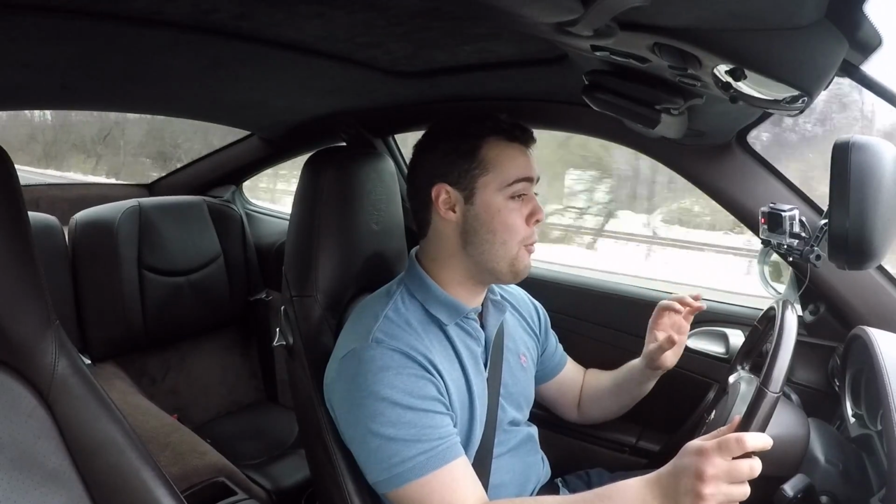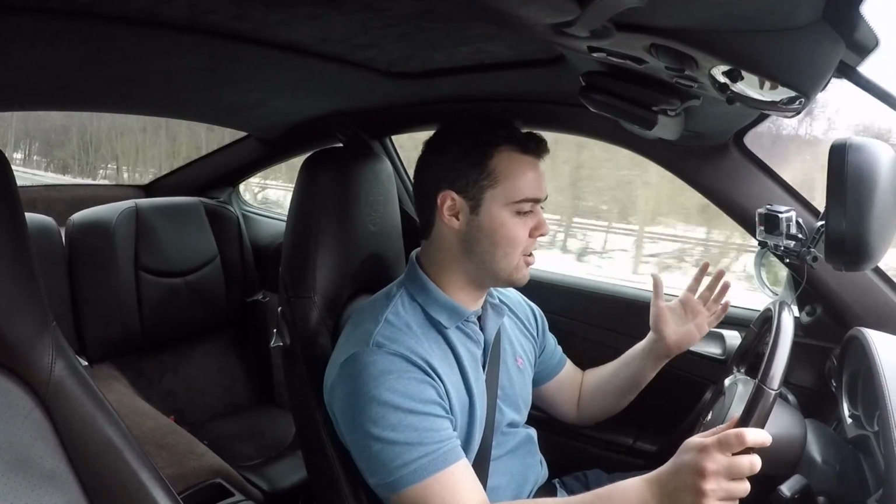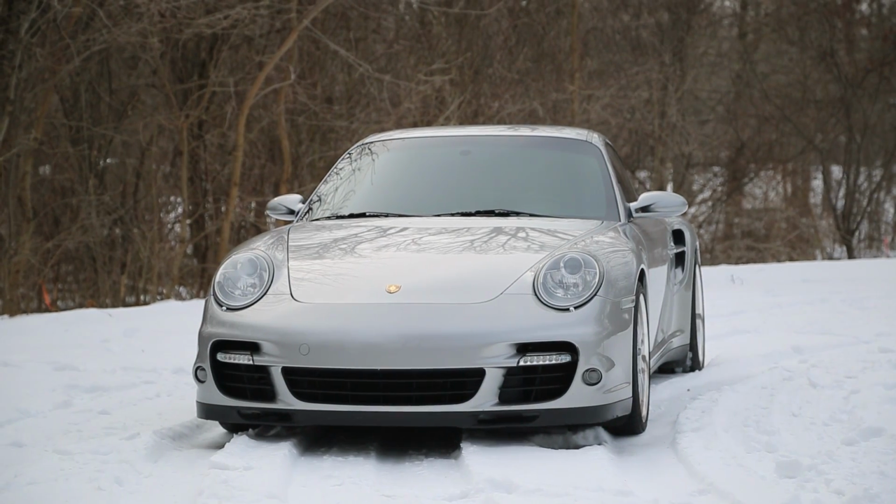Now let's check out the Tiptronic transmission. Way slower than the PDK. Downshift, wait, and then it downshifted. That's unbelievable. I'm so used to, from Porsche, being able to shift instantly. Oh my God, even the upshifts are slow.